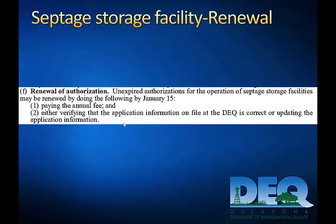That means that in order to renew that license, you're not going to be required to complete another application again or submit new drawings or anything like that. You just have to go in and make sure that what we still have is correct. And if it's not, then you update it.